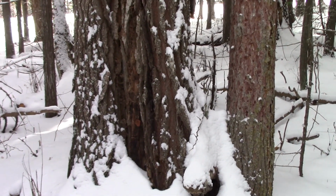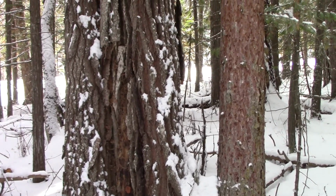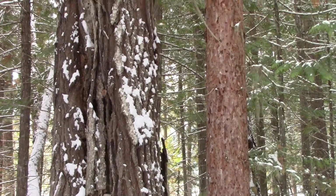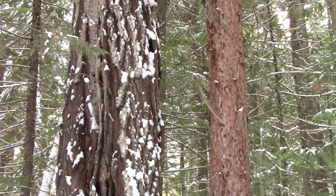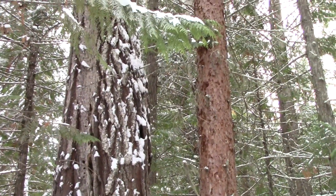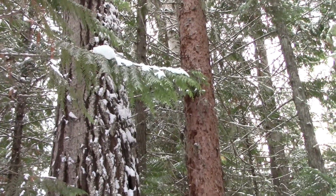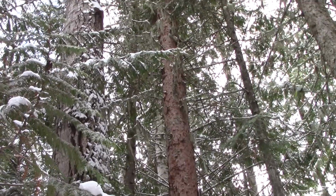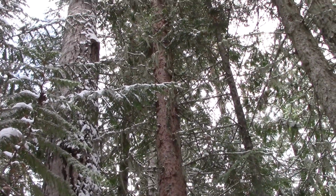So this old guy is a quaking aspen. Definitely one of the oldest on the claim. It's a big one. They usually don't get that big unless they've got lots of water, and we're right down here almost on the river. And it just goes on and on. This guy too. We'll go right up to the top of it here, just to show you how tall.